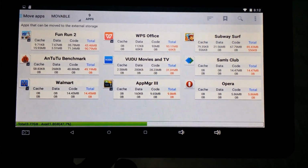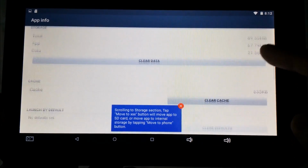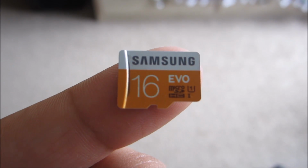The downside is that even if you do get a micro SD card, it won't support transferring applications to the SD card. Maybe rooting the tablet could fix that. At least I'm still able to place all of my media files onto it, so it's not completely worthless.